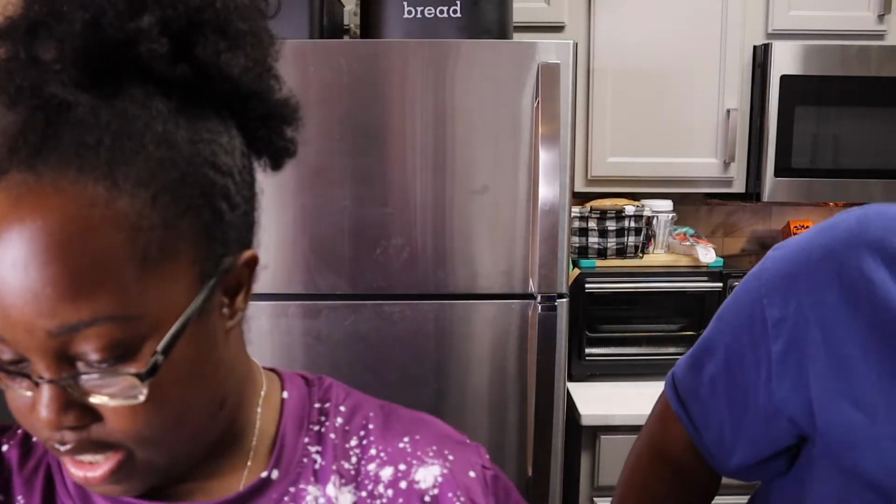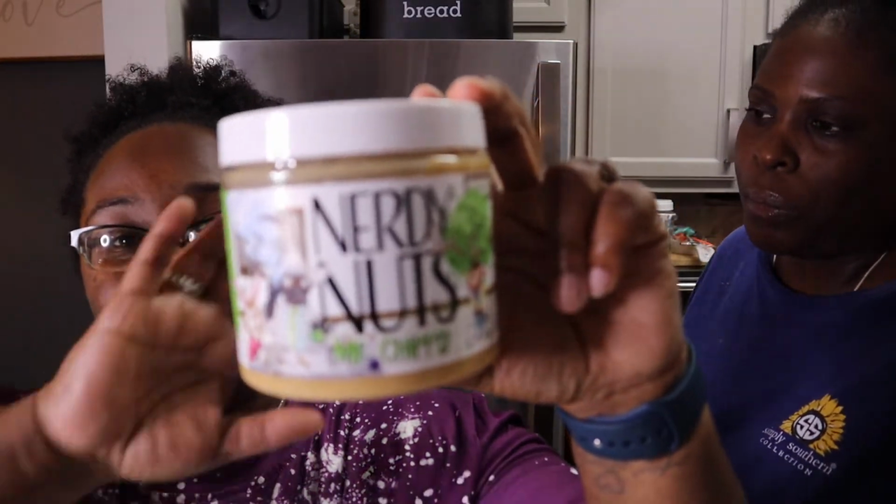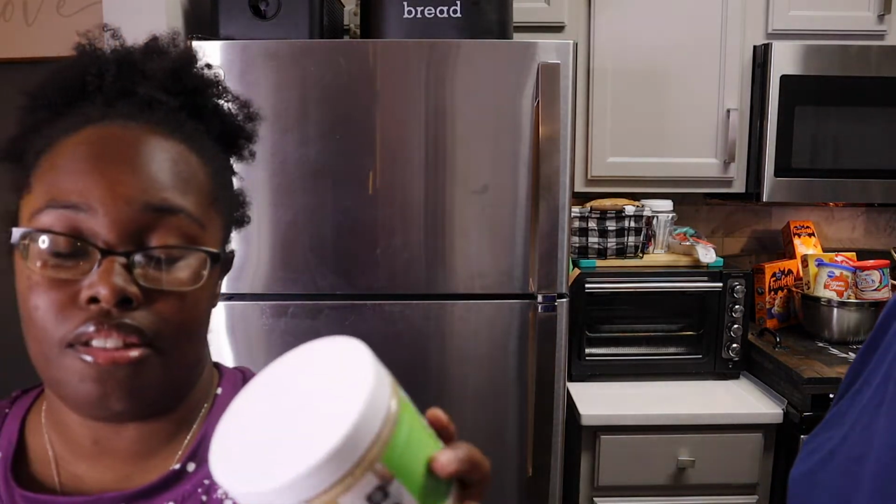Last but not least, in this batch that we got, it's called Mr. Chippy. And it's supposed to taste like an ice cream sandwich. So it's white chocolate peanut butter with chocolate chip cookie dough and chocolate chips in it. So we're gonna open it and see. I'm excited about this one.